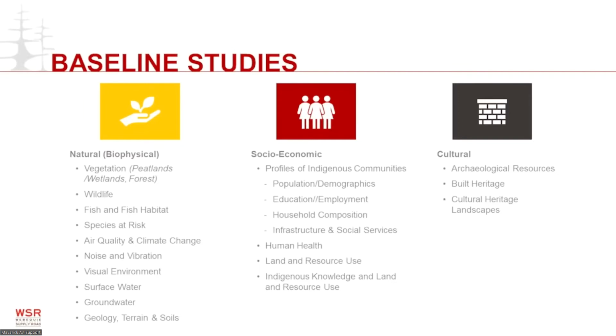For example, let's look at natural or biophysical. Within that, we would have studies on vegetation, such as the peatlands or wetlands and forests, wildlife, fish and fish habitat, species at risk, air quality and climate change, noise and vibration, visual environment, surface water, groundwater, and geology, terrain, and soils. So there are many studies in the natural or biophysical category. Now, if we look at the socioeconomic, infrastructure and social services, then we might look at human health. Might look at land and resource use, or Indigenous knowledge and land and resource use. Then we look at another major category of studies, which is archaeological resources, or built heritage, or cultural heritage landscapes.